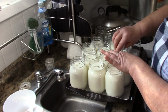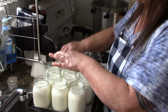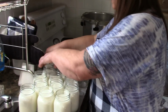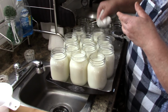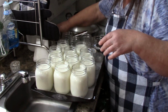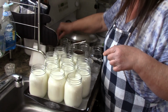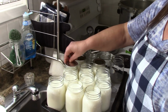Now, because we're pressure canning, and it's cold milk, cold jars, cold water in the canner, it's going to take a little while to come up. But I'm also not putting my lids in hot water. I've got them sitting in warm water just to loosen the rubbers, but when you're pressure canning, you really don't need to. I'm just old and don't want to change my ways.